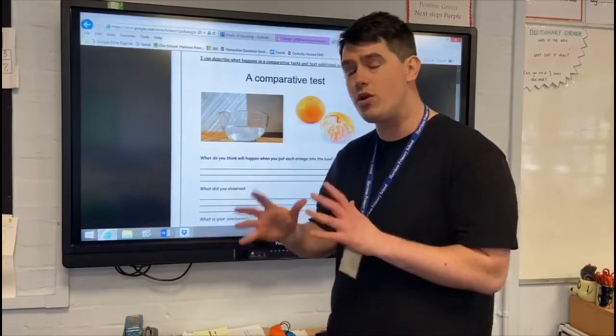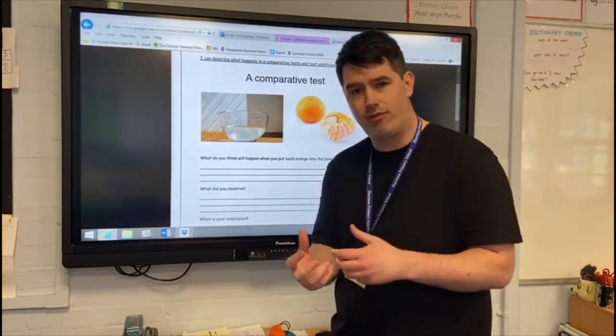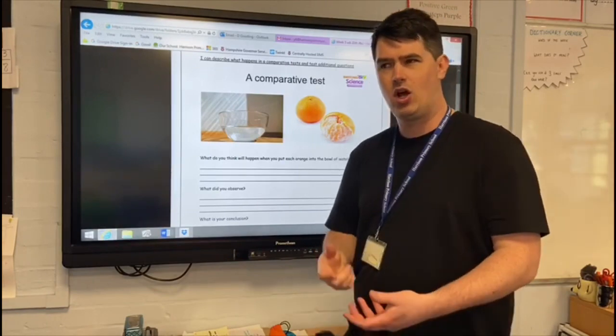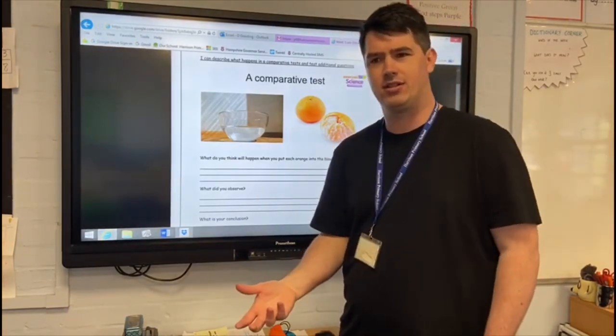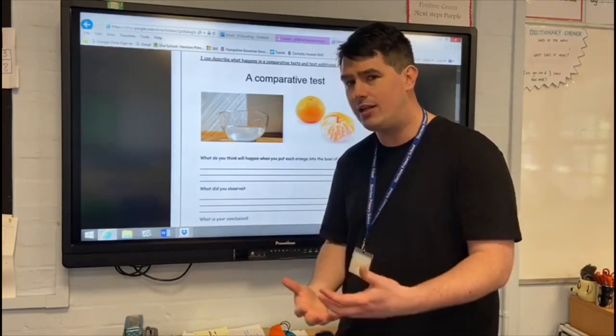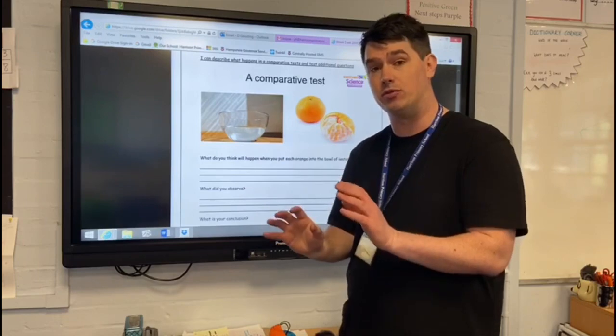I'd like to jot down what you think will happen. And then you want to take that same object, but in a slightly different form. So in this instance, I've peeled the orange. Will that make any difference? Will it float this time? Will it sink this time? Will it behave differently in the water? So I'm taking the same object, but in two different forms.